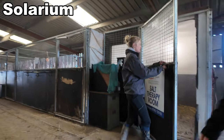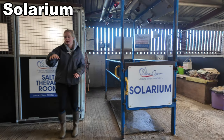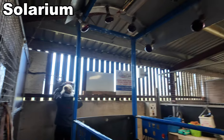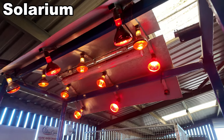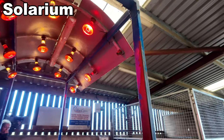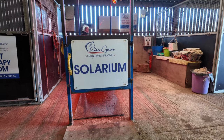And obviously you've got the solarium, which is always nice to have, especially if they come off the treadmill and they can get a bit cold. Hope will go in here afterwards just so she stays nice and warm after we've treated her. It's quite nice. And oh, she'll love that.